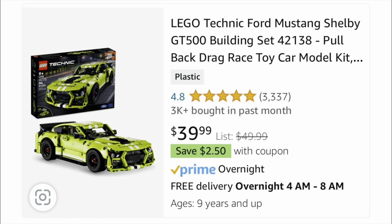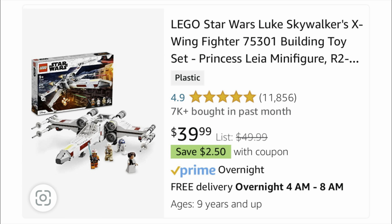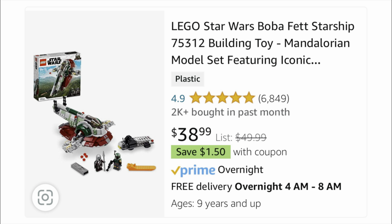And sticking with Amazon's little coupons that they're doing, you can get the Lego Technic Ford Mustang Shelby GT500 for 25% off. Just remember to click the little coupon, as well as the Lego Star Wars Luke's X-Wing for 25% off, and the Lego Star Wars Boba Fett Starship. Again, make sure you click the coupon.